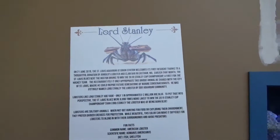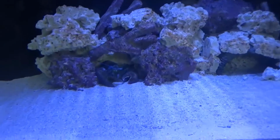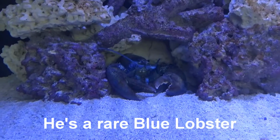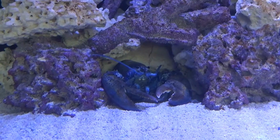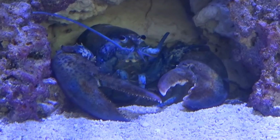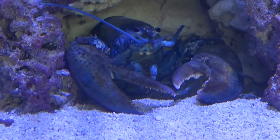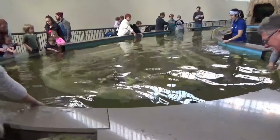This is Lord Stanley. He was officially the first resident of the St. Louis Aquarium. And they named him Lord Stanley because the St. Louis Blues won the Stanley Cup championship in 2019. So that's kind of his namesake. That's cool. He's got a lot of blue on him, which matches the St. Louis Blues. This is the stingray tank.